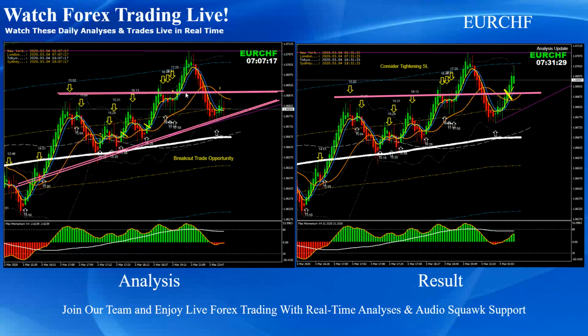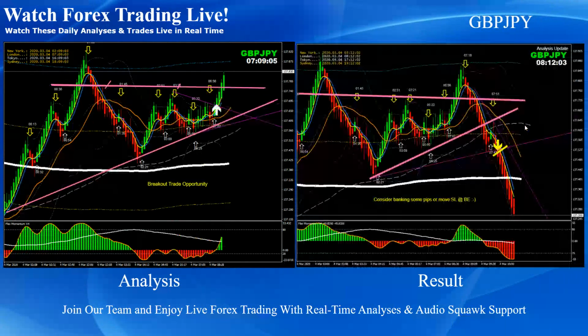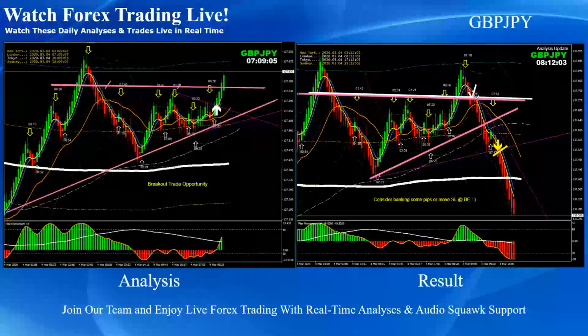So Euro Swiss franc, you can see this was the breakout trade, a very small long trade. And pound yen, while I was doing this analysis, the breakout price was here at that time and price shot up. Then I explained to my traders, guys, we should be expecting a pullback. If not, then we should be looking at a breakout of this support. But as I mentioned to all of my traders, the best way to trade is to look for the pullback after the breakout, because that gives us the confirmation and a high probability trade.